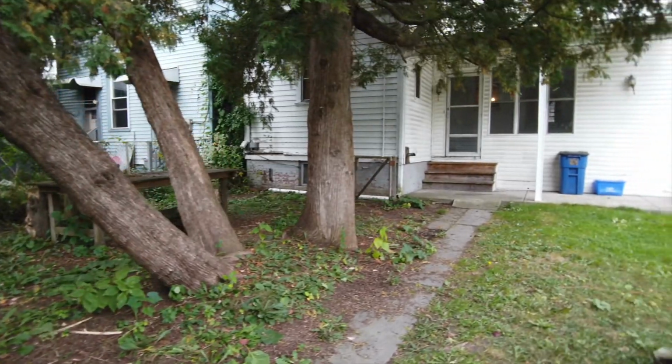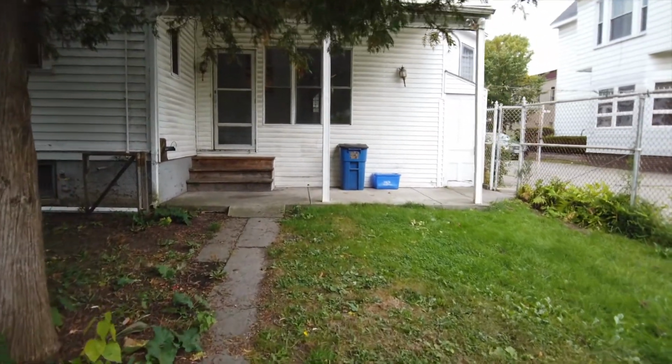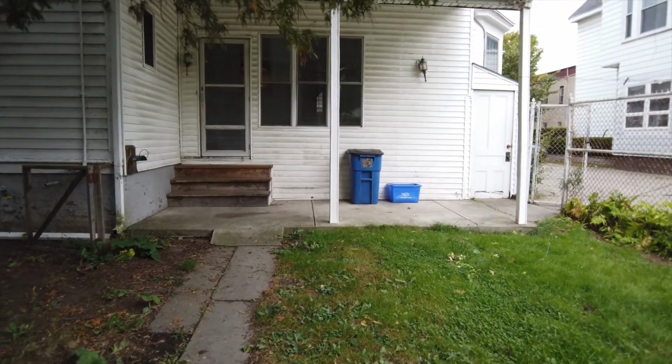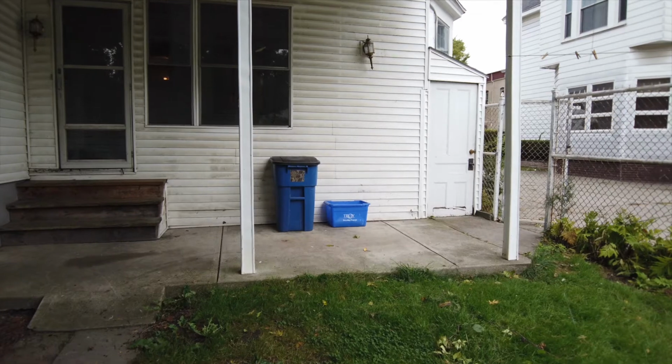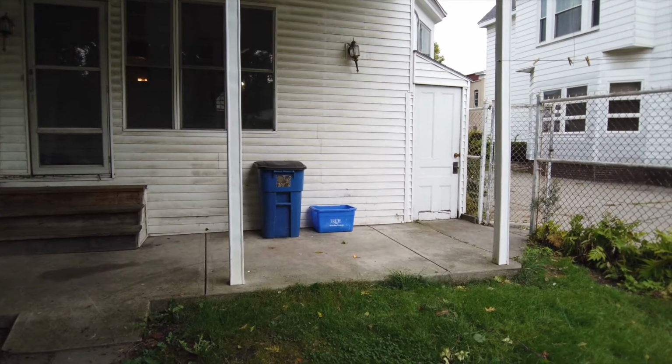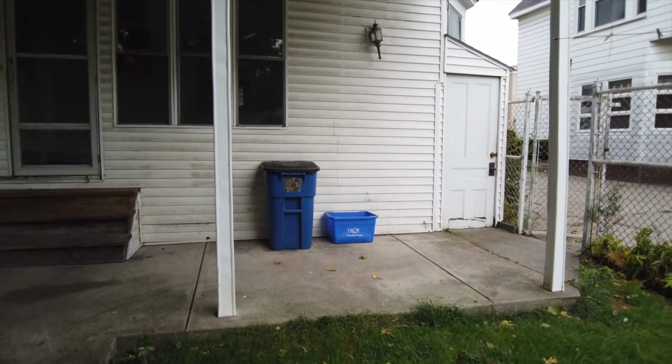All right, so here we are in the back of the property. You can see we got a small yard area here. Here's the door that we came out of. You can see the little door there on the far right side of the building. That goes down to the basement. So there's a staircase that goes down right out there.